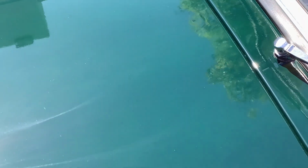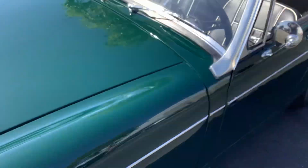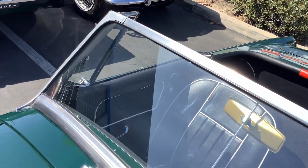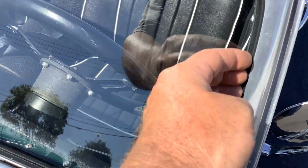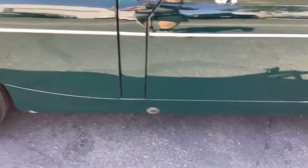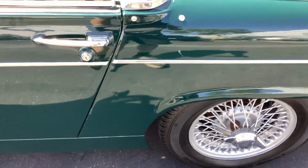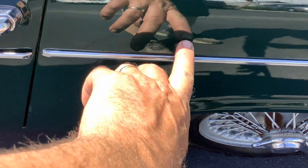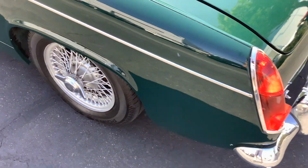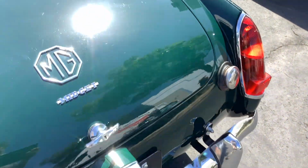The windshield has been changed, but the windshield's in perfect condition. Nice windshield frame, all the aluminum's in great shape. The windshield rubber's real nice. So someone's put some really good care into restoring this one. Great gaps here, as you can see. Another little chip there, which just needs a little bit of touch up. But the car was probably restored 10 years ago, just to a really lovely, really nice level.